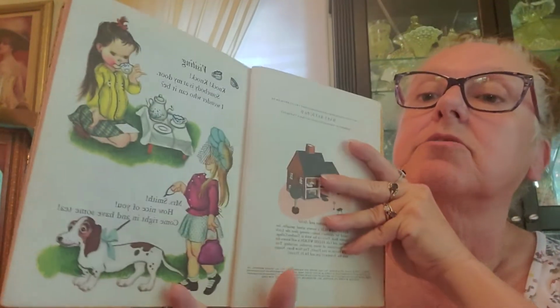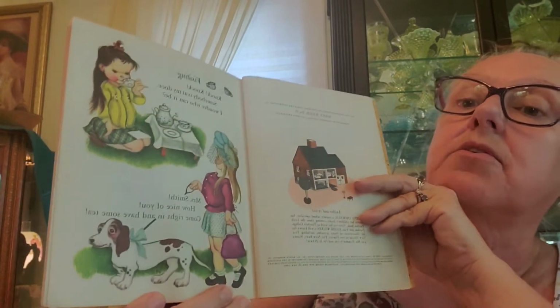I'm trying to get it to where you guys can see the pictures too. It's kind of hard with the little camera.